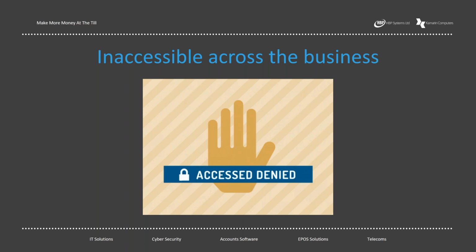So we have this real issue across the business when they're using multiple systems that you absolutely need. You need these different systems for the front end and the back end of your business, but because they're not integrated and because they're separate, people just don't get access to the information they need. So it doesn't flow. We're not even aware of the information we might want because of this inaccessibility.